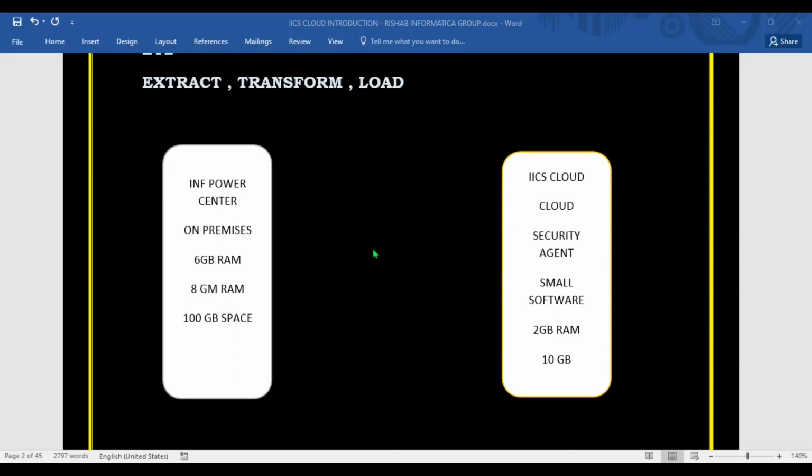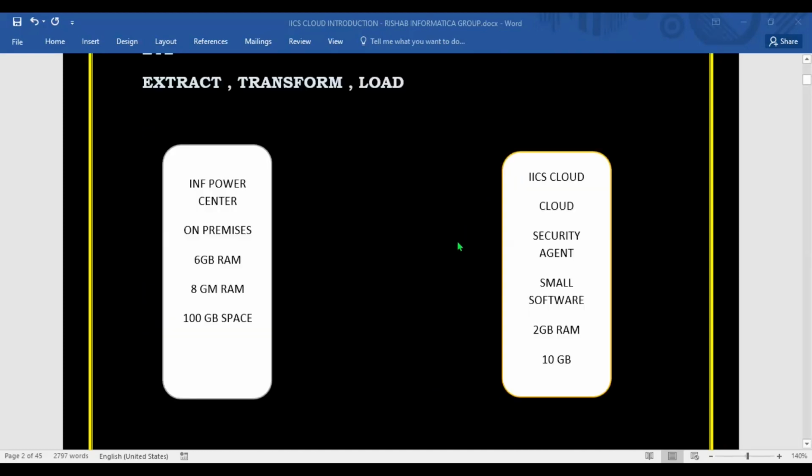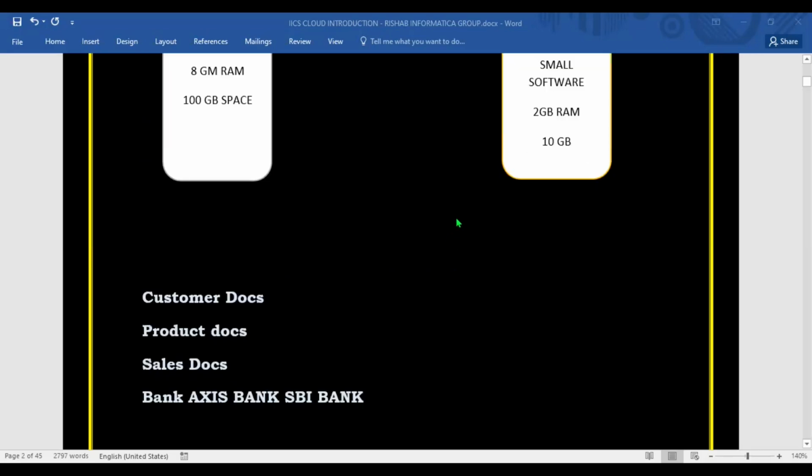All your metadata, everything, will be stored in the cloud only. That is a major difference. And in the case of Power Center, all your metadata, everything will be stored in your laptop itself or in your system itself. Okay, that is the basic difference. We'll see again what are the differences.